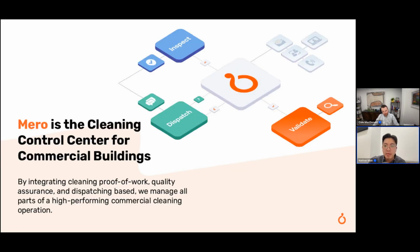And as we wrap up, we are the cleaning control center for commercial buildings. By integrating your cleaning proof of work, quality assurance, and dispatching, we manage all parts of a high-performing cleaning operation. If you have yet to launch a proof of concept or your first site with Mero, we're always happy to help and find the right fit for you and your first client site.